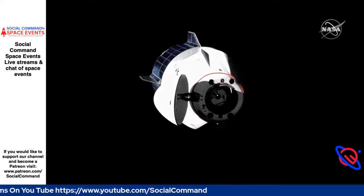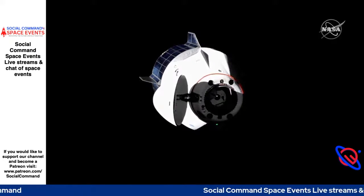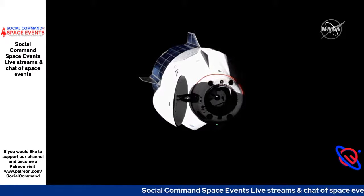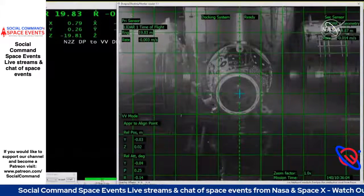Station, Houston, 2 for Kate. Monitor per steps 3 and 4. SpaceX, from Dragon, we are go for approach 2. We copy, go for approach 2. And with that, Kate, you are go to monitor per steps 3 and 4.